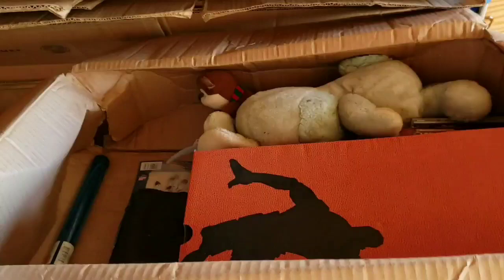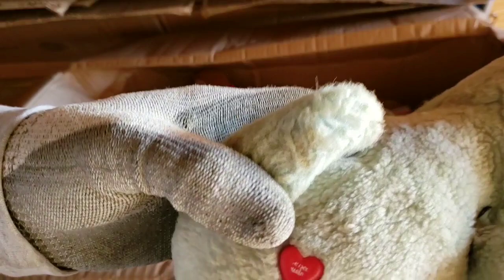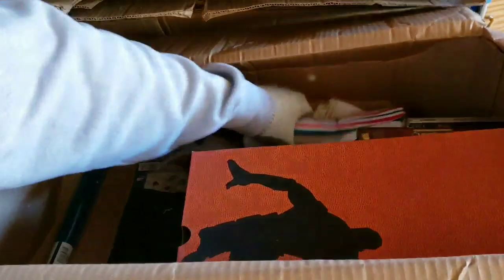Almost. What's this? I don't think that's a Care Bear. I think it's an I Don't Care Rabbit. Wait. Is it a Care Bear? Anybody know? Some kind of cousin. I'm not sure. I'm going to need some help on that one. Some kind of pillowcase. We got some. Oh, what's this?